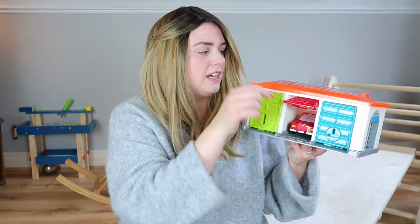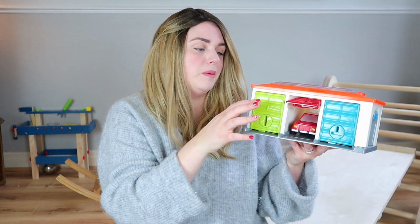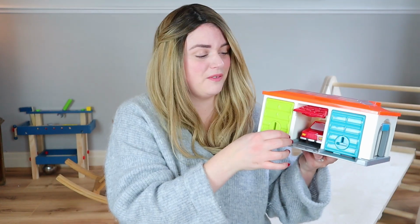And then the cars, actually, you can push the button on the top here and the cars pop out, but it won't do that at the moment because I've got it tilted back. We got Finley a toy kitchen for his first birthday. That's in my other first birthday gifts video, if you want to see that. And Rupert absolutely loves opening and shutting the doors on that, so he gets the enjoyment out of that too. But he really, really does love this.